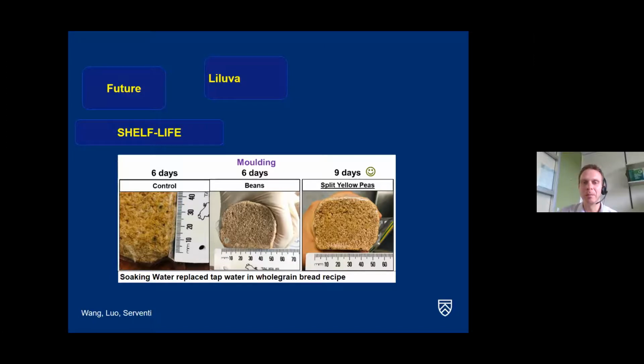wait for it to go moldy. For the control and the bean bread, it took 6 days before we could see the mold. For the split pea, it took actually 9 days to see a little bit of mold that also happened to have a different color and a different shape. So most likely it's a different type of microorganism, but it's definitely a much longer time before it went moldy. And that is very interesting.